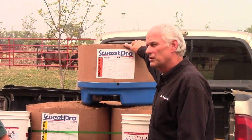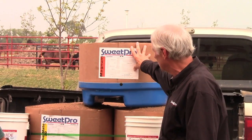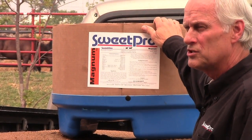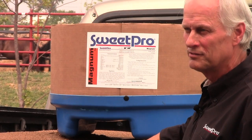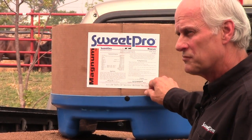So what you see here is the lick tub that was developed by SweetPro Feeds. It has been many years ago now, but really in the industry we're considered brand new, and a lot of people have never even heard of the company yet, even though we've been at it for 20 years. What we do is very different.